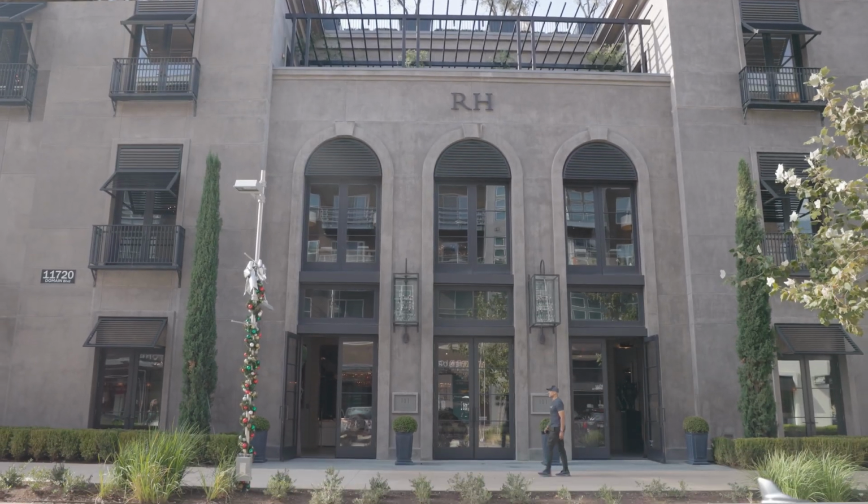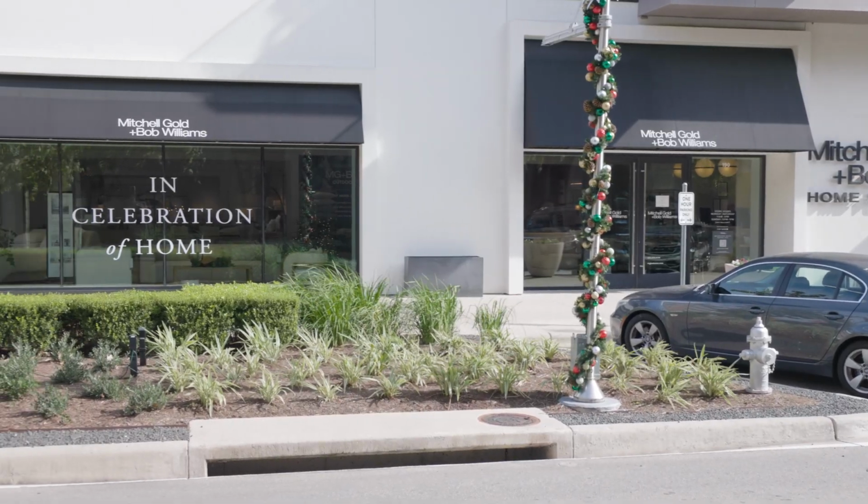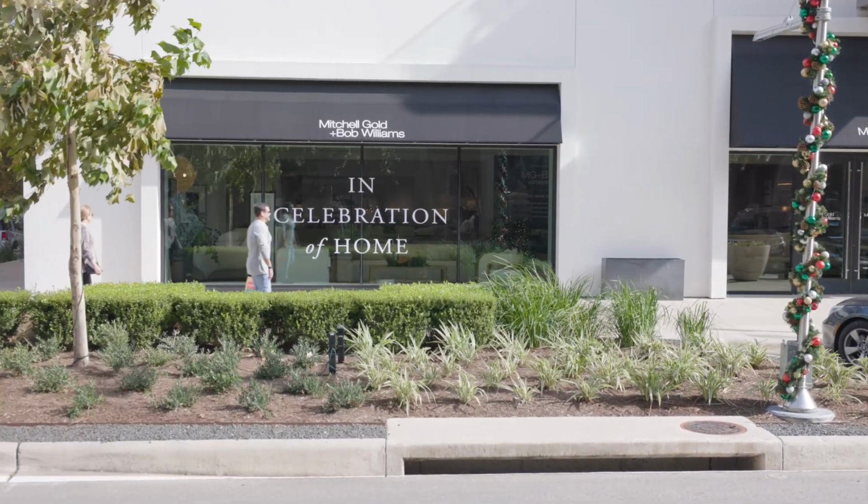Because the Domain has so much, another thing I wanted to mention is that you can shop for furniture right here. You've got places like Restoration Hardware and CB2, where you know those furniture places are gonna have most of everything you'll need for your wonderful, beautiful life here in Austin.